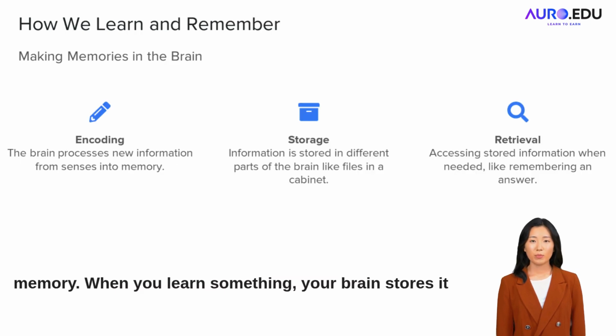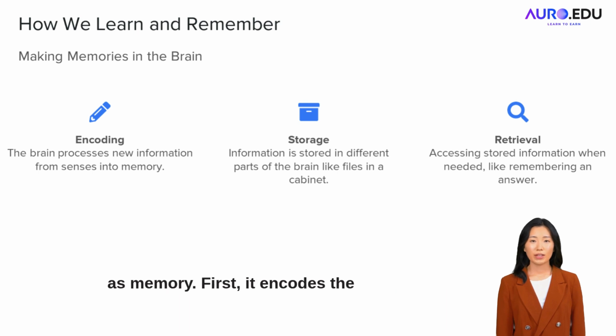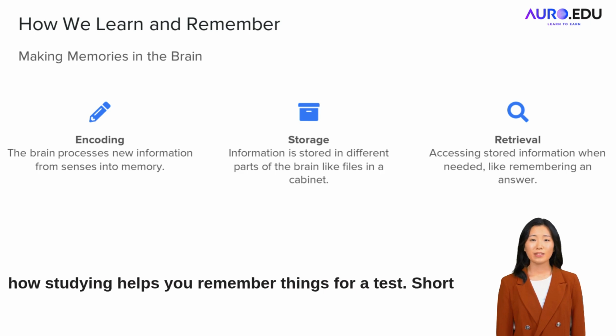Learning and memory. When you learn something, your brain stores it as memory. First, it encodes the info, then stores it in different areas, and later, retrieves it when needed. This is how studying helps you remember things for a test.